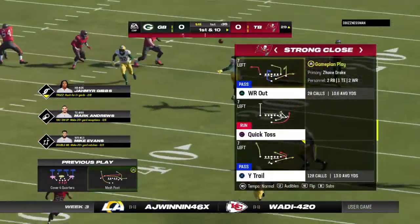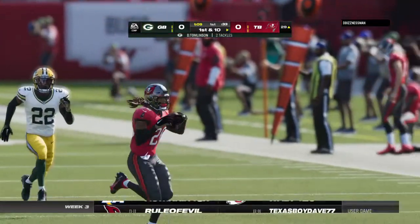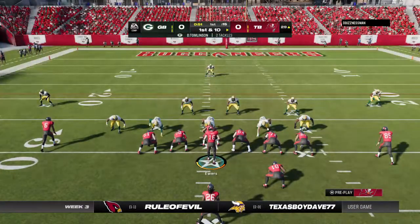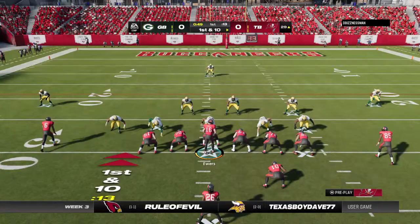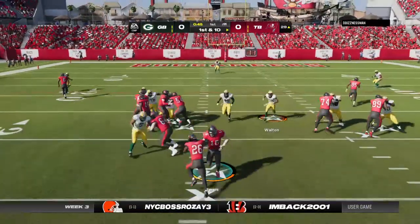This play is a thing of beauty when it works as designed, because they let the running back slip out of the backfield and head down the sideline on a wheel route. Number 1, it's easy for him to get lost. And number 2, really tough for the linebacker to run with it.